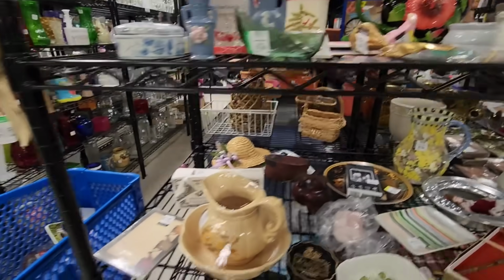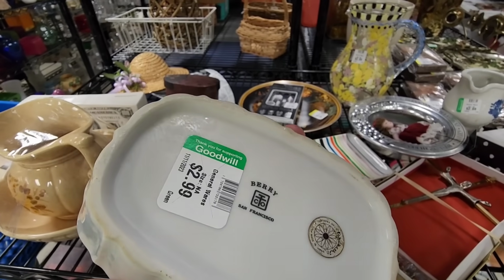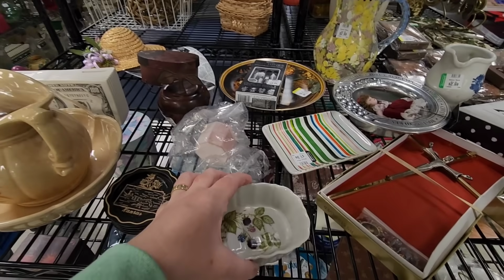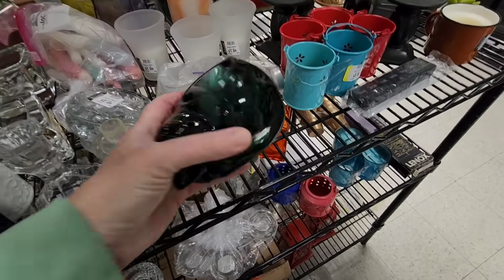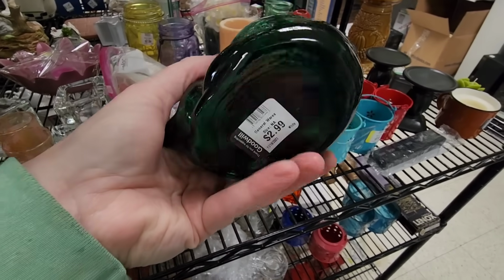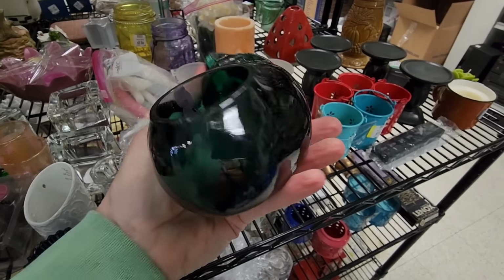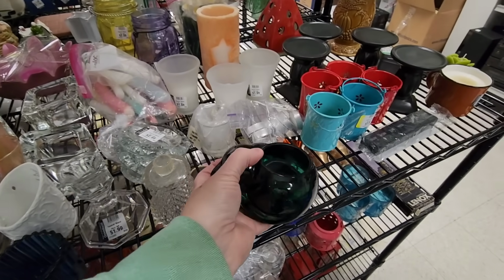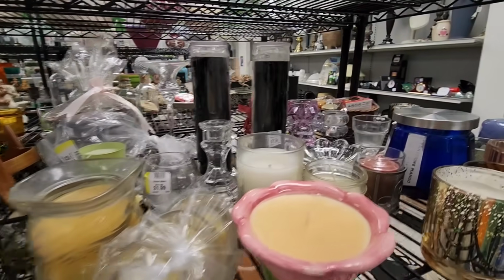I love those flowers. This piece was also a San Francisco, the Takahashi. That was the name I was trying to think of earlier in the video. And look at this green glass cat. I actually have a resin mold very, very similar to this cat. I thought this was pretty. Has some wax on the inside of it. And I thought, well, that'll be an easy cleanup. And I like the color of it.